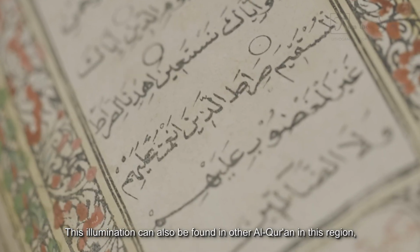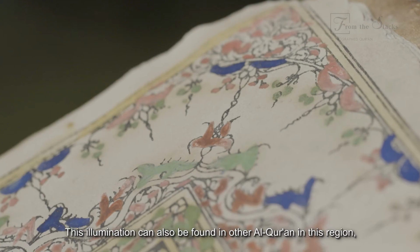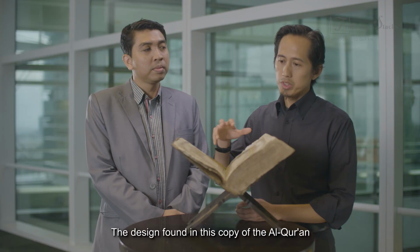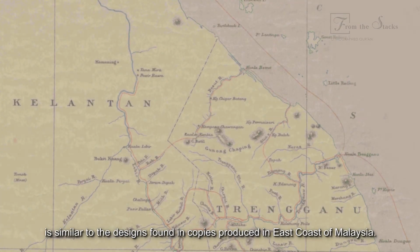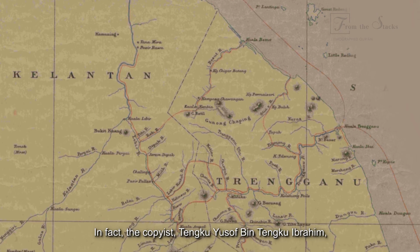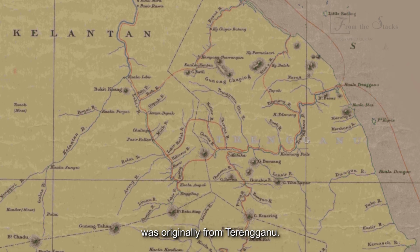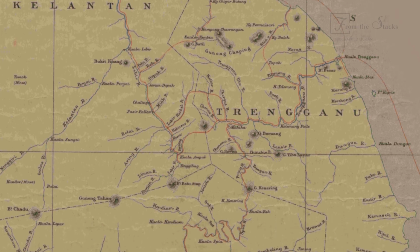This illumination can also be found in other Al-Quran in this region, for example in Terengganu and in Riau. The design found in this copy of the Al-Quran is similar to the design found in copies produced in the East Coast of Malaysia. In fact, the copyist, Tengku Yusuf bin Tengku Ibrahim, was originally from Terengganu. He was a renowned copyist and he worked in Singapore at that time.